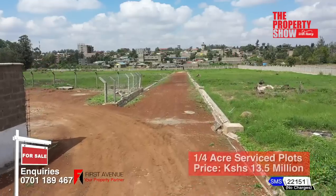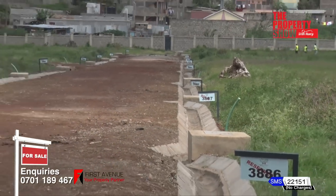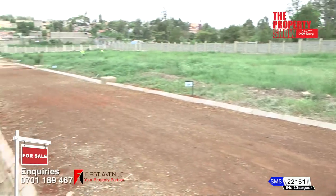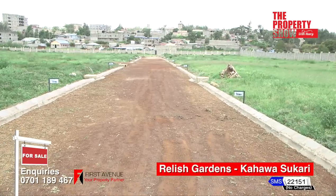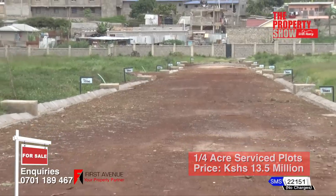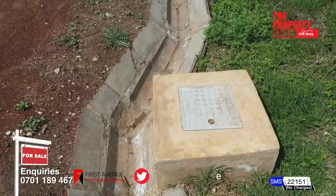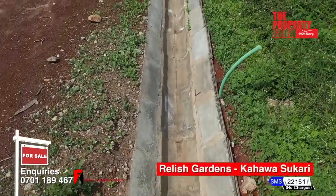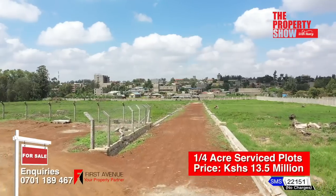Relish Gardens is an exclusive gated community located in Kahawa Sukari, Nairobi. The development sits on 10 acres of land, which are subdivided into 40 quarter acre plots going for 13.5 million Kenya shillings. The project is 50% sold. Each of the quarter acre plots in this elegant gated community is connected to water and sewer line. All plots have ready title deeds. All you need to do is pick one, place a 10% deposit, and start your journey to home ownership.